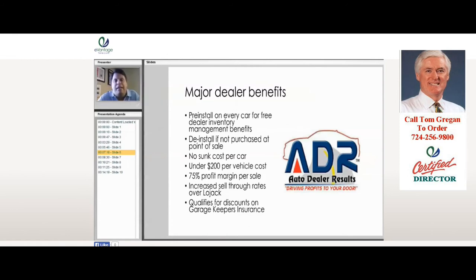Well, we're talking about major dealer benefits. Number one, we think your dealership should pre-install this technology on every car for free. Why? Because you can use the technology without expense to the dealership as long as the vehicle remains on your lot prior to the sale.